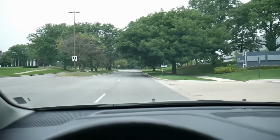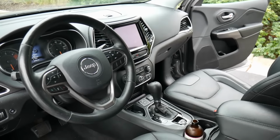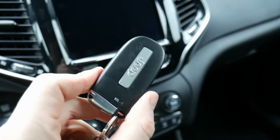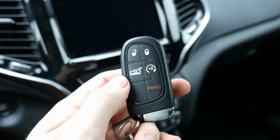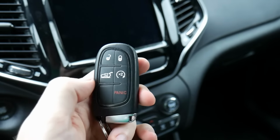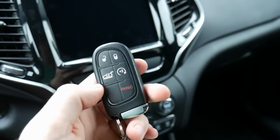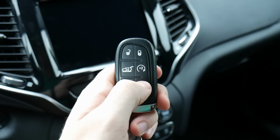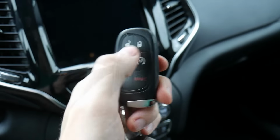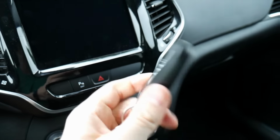All right, so now that we've taken the Cherokee for a spin, let's jump inside and take a tour of the interior. So here's the key fob. Nice shape, Jeep's logo on the back. Just a couple of buttons: unlock, lock, the trunk release, and then double tap to do the remote start feature. And then a panic button right here. I always like to press this to see what it sounds like, so let's do that right now. All right, not bad, that's a little bit aggressive. So that's the key fob.